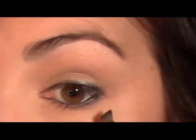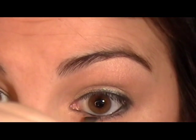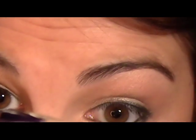Okay, just like so. And then the bottom lash line is where it's most noticeable. So just really pack it on top of that black that we put on the outer half, and then all the way in as well.